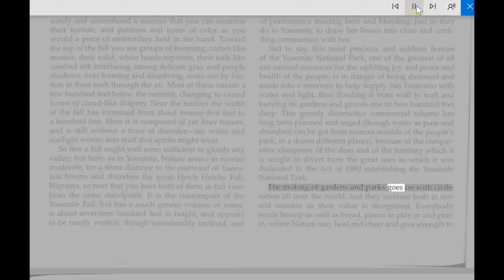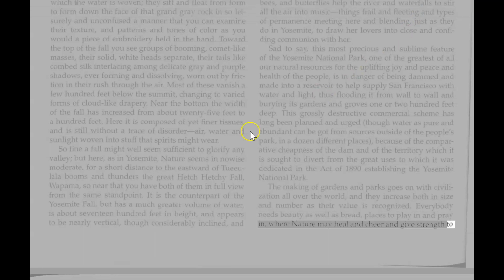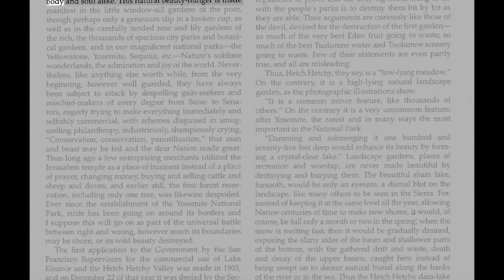The making of gardens and parks goes on with civilization all over the world, and they increase both in size and number as their value is recognized. Everybody needs beauty as well as bread, places to play in and pray in, where nature may heal and cheer and give strength to body and soul alike. This natural beauty hunger is made manifest in the little windowsill gardens of the poor, though perhaps only a geranium slip in a broken cup, as well as in the carefully tended rose and lily gardens of the rich, the thousands of spacious city parks and botanical gardens, and in our magnificent national parks, the Yellowstone, Yosemite, Sequoia, etc., nature's sublime wonderlands, the admiration and joy of the world.